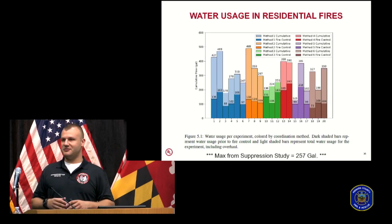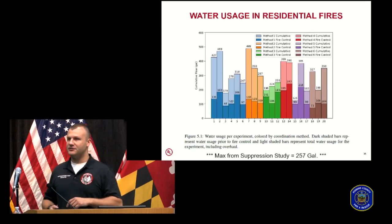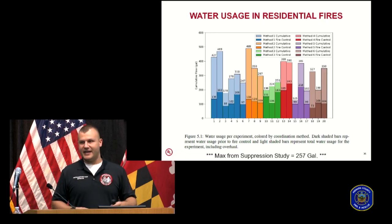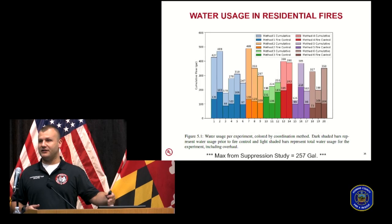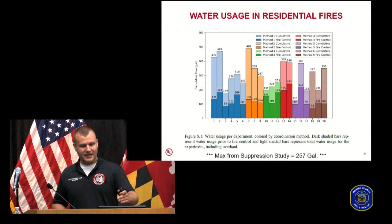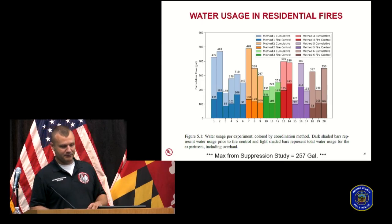They're starting to get visibility back and they feel things are under control. So they call out on the radio, fire's knocked. Then we mark how much water was used up to that point. Then any further overhaul or opening up of the structure, knowing that now we're out in the field in real buildings, we're not in lab buildings that we try and protect. Any additional water there is used during that overhaul period or the mop-up period.